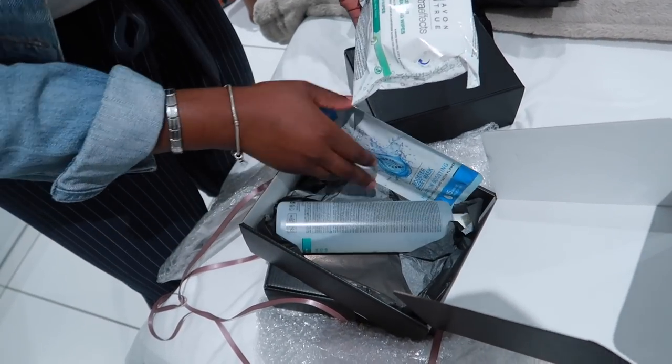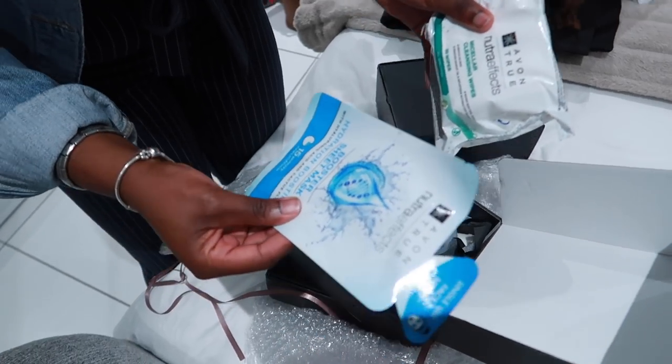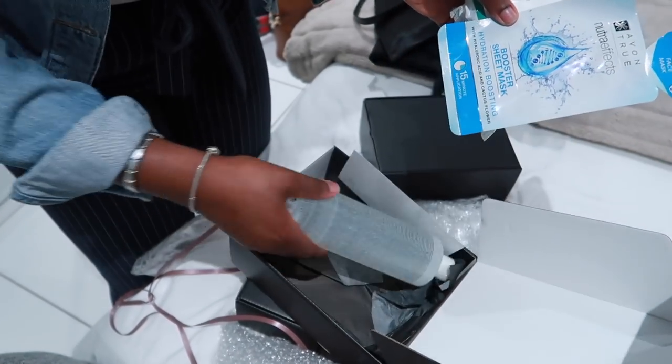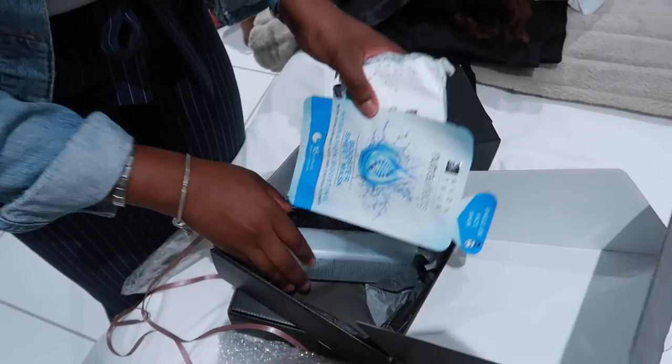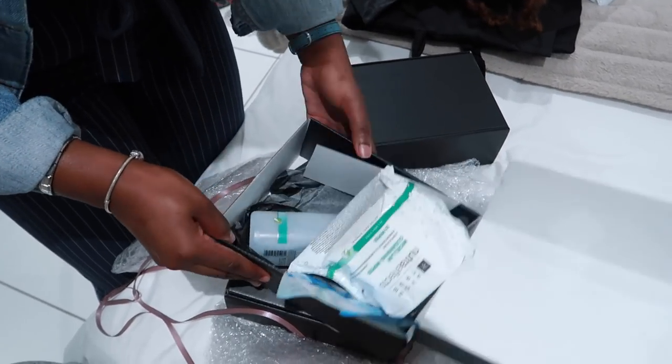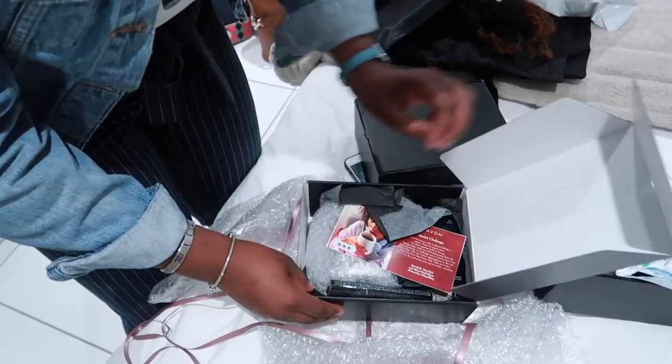Ooh, it's from Avon. We're just talking about Avon. So, cleansing wipes, like a mask, micellar cleansing water. Jeez, I have so much micellar water that I need to get through. But thank you. What's this?